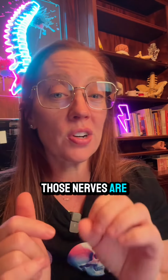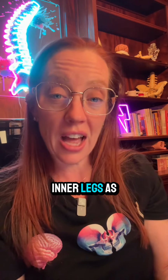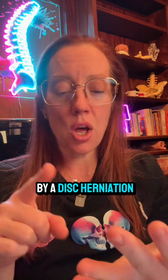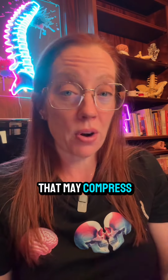Nevertheless, those nerves are extremely important as they go to supply multiple different regions in our legs, as well as the perineal region that supply our bowel and bladder function, as well as sensation in the genitalia. There is a disease process called cauda equina syndrome that is a surgical emergency. It's where the nerves of the cauda equina get acutely compressed by a disc herniation, a blood clot, a fracture, a tumor, infection, or other things that may compress those nerves and lead to a set of symptoms that can indicate the patient is in distress.